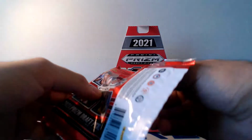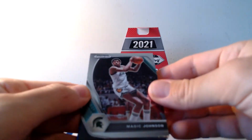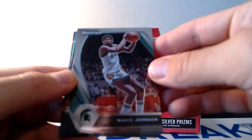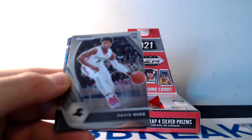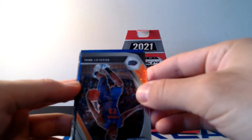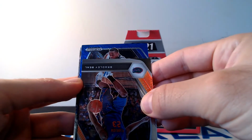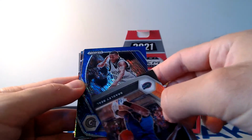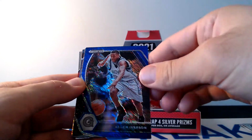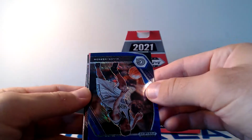We're looking for this year Mobley, Cunningham, Davion, Scotty Barnes, those guys. There's Magic, David Duke, Evan Mobley, Brad Beal, and behind Mr. Beal looks like we have our first Shimmer. It's going to be blue, and our blue Shimmer is going to be Allen Iverson, blue Shimmer. Let's see who we got behind AI.